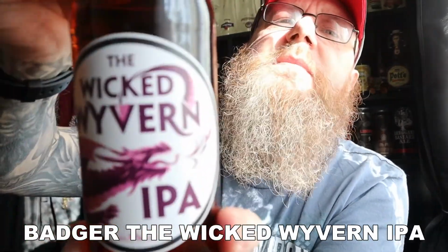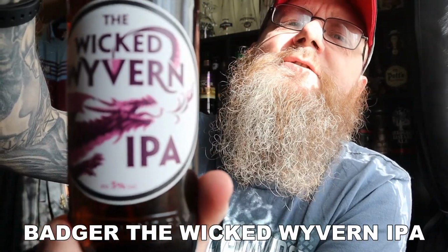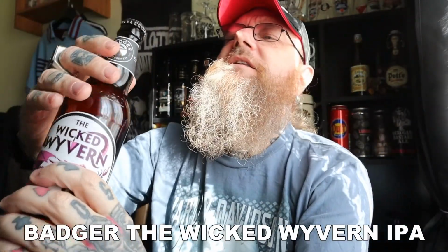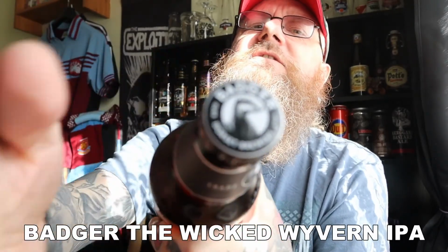There's the label, and that is a depiction of the Wyvern, and that's what it looked like. It's got a barbed tail, it looks like a dragon basically. And there's the back with all the spiel on it. There is the cap. Yeah, it's a usual Badger cap. Let me get it in focus so you can actually see.